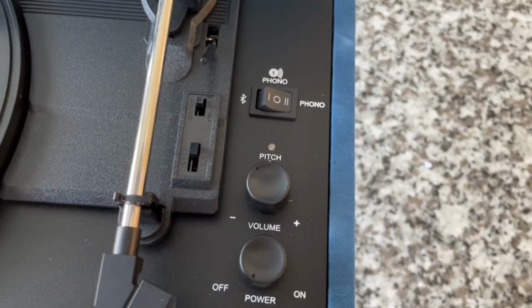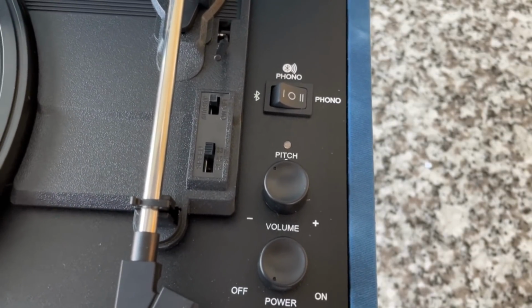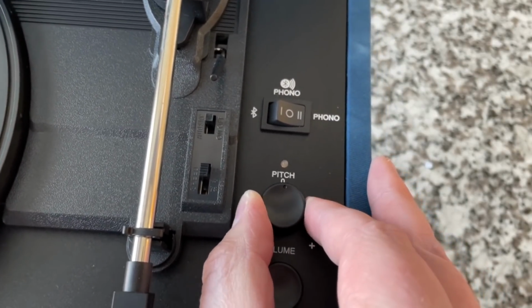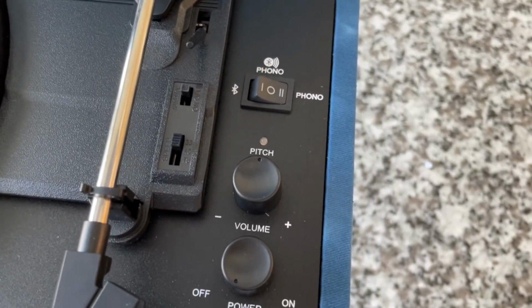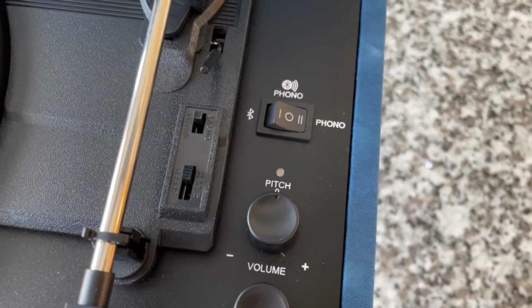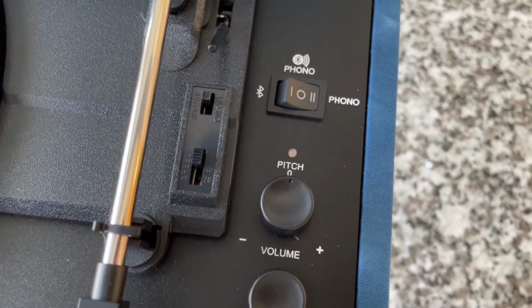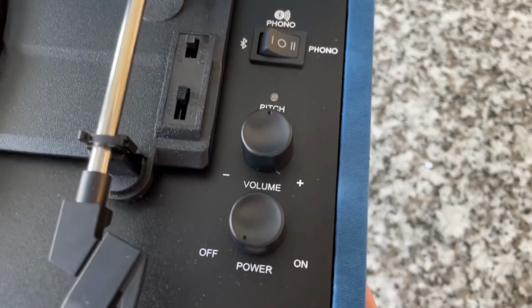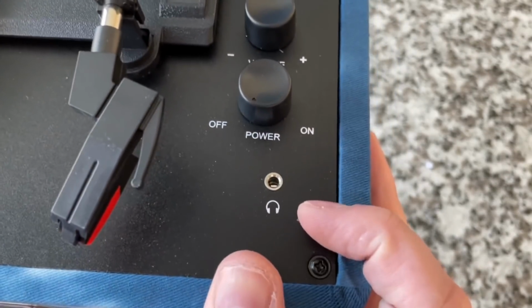That's pretty cool. Pitch control, which means that you're controlling the speed, so up or down. When you change the speed of a record player, it makes a change in the pitch, and that's why it's called a pitch control. So if the voices are a little too high, they're not sounding quite accurate, you can bring that pitch down. That's actually a good feature to have. Not a lot of suitcase players have that. And then the on and off headphone jack as well.